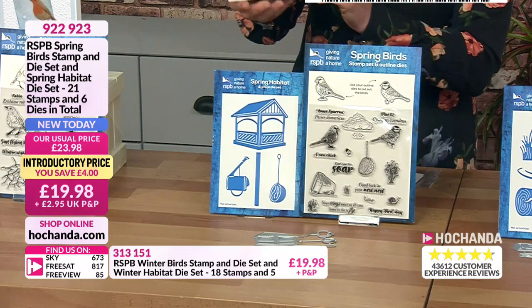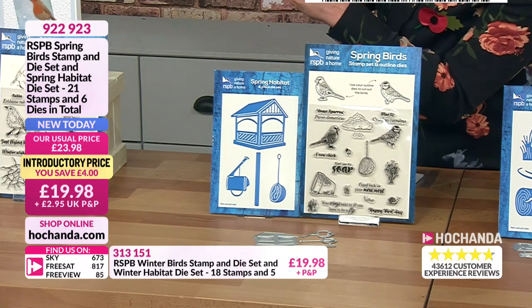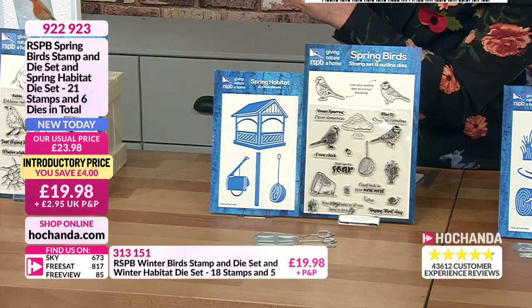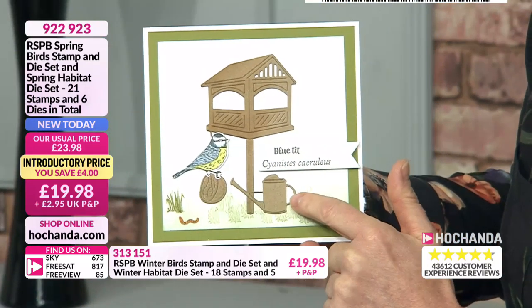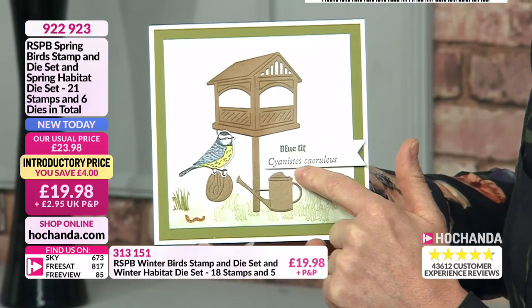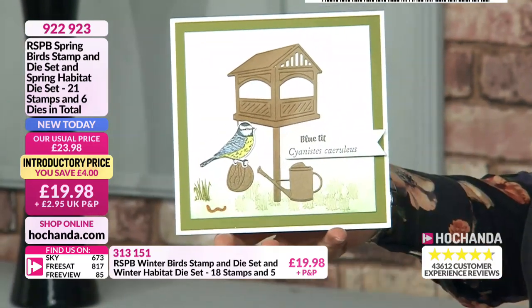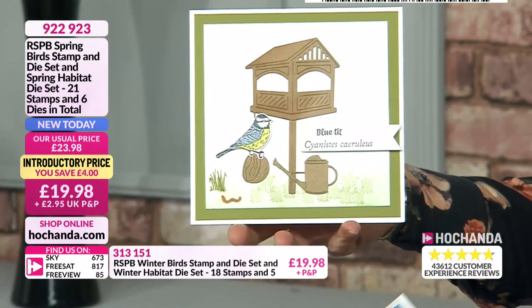Now, let me show you some of the samples that we've got here. You've got the lovely birdhouse there. You've got the blue tit sitting on the feeder. I think that's one of those half a coconut feeders, just there. You've got the watering can as well, and you've got the Latin name. And there's a little worm wriggling on its belly. I watched it for a while. I won't tell you the rest of that poem.